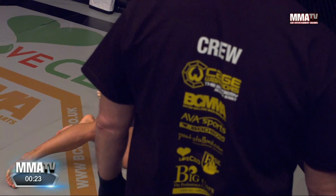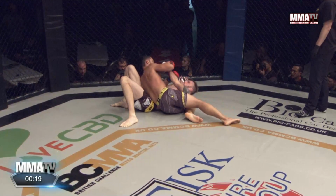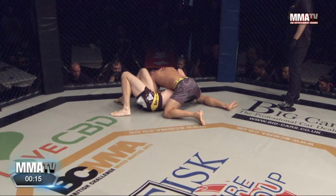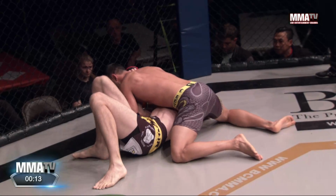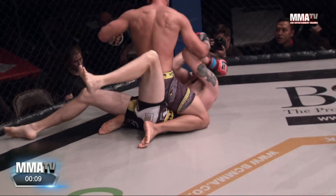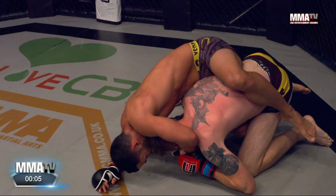No, I don't know if he's just getting comfortable in the position, trying to figure out, okay, what is it that I learned from this position again? And doing the mental note. That's another thing with the amateurs, it's not muscle memory yet. So it's a lot of steps over into mount. Now he's looking to rain down enough punches to hopefully get this thing finished.